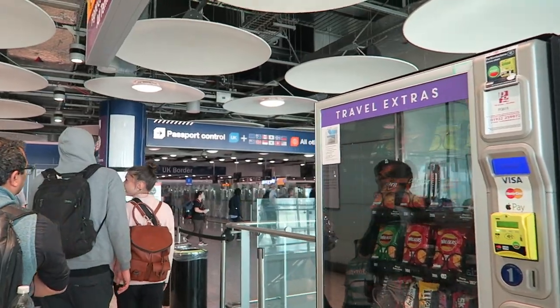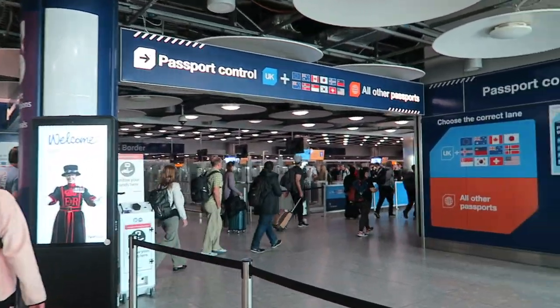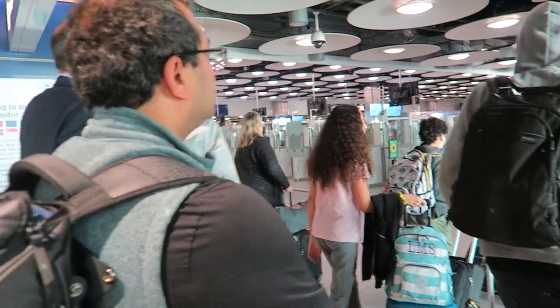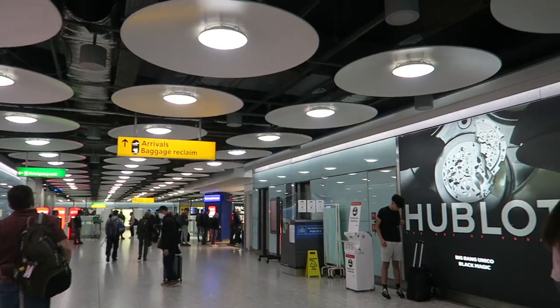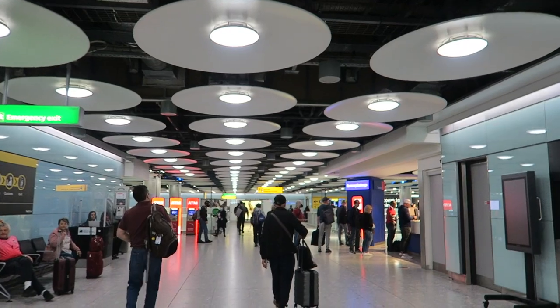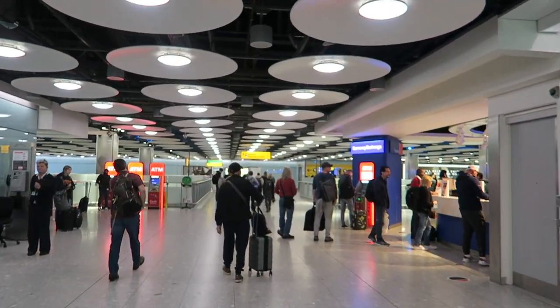You see? Passport control here. See a lot of people already lining up. UK border here. After passport control, you can go to get your luggage. It's easy to go through passport control. You just need to put your passport in a scanner and then you can go.